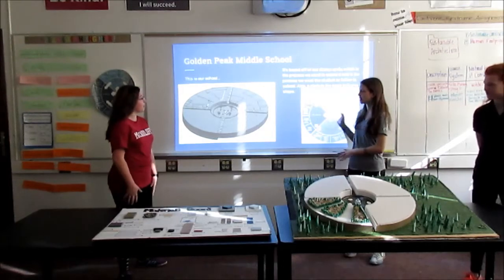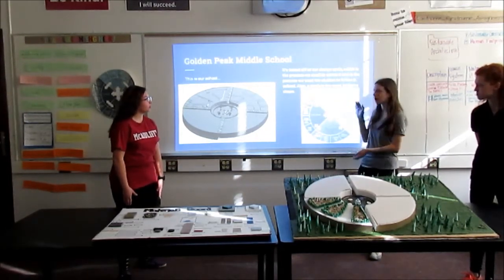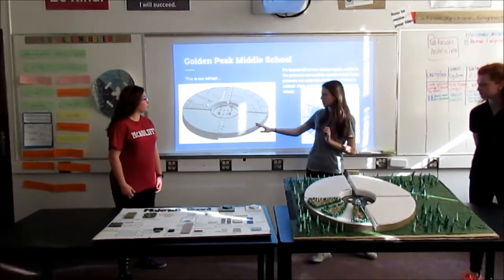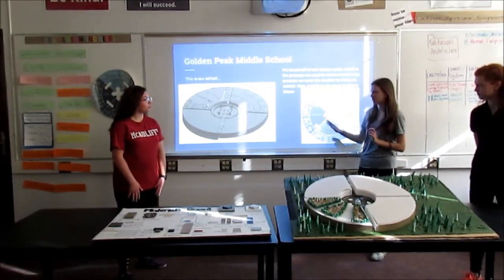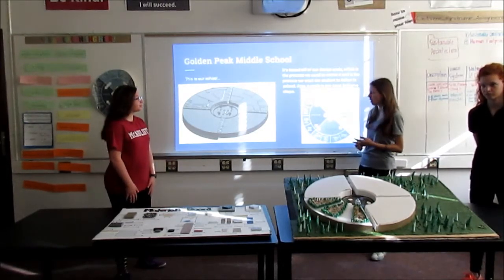This is the school that we designed in Revit. This is the Revit model, and it's based off of our design cycle. As you can see, it's divided into 4 separate buildings, all relating back to this cycle, which is 4 different phases, and these are the phases we followed to create our school.